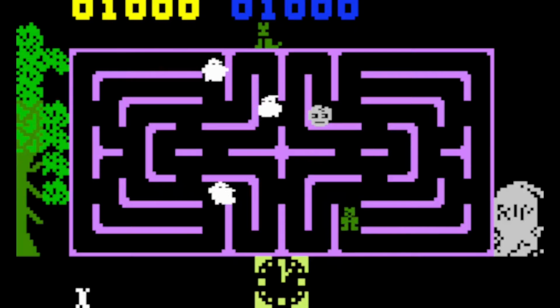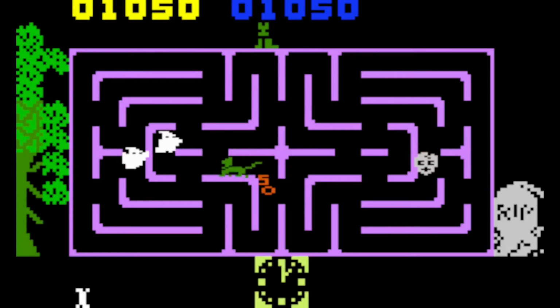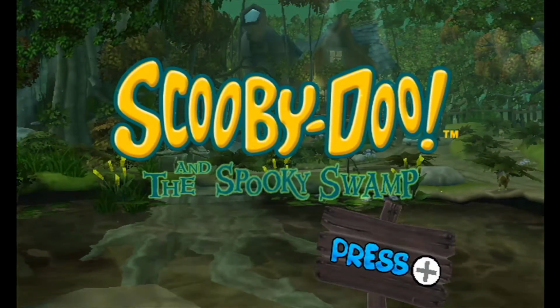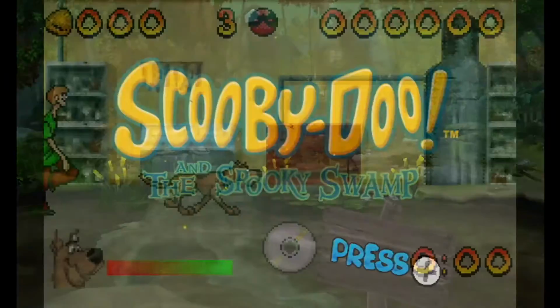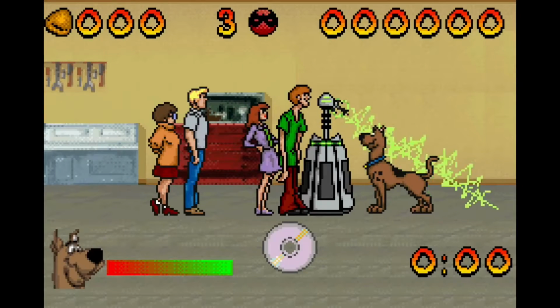Scooby-Doo has had quite a few video game adaptations over the years, starting with Maze Chase on the Intellivision all the way back in 1983, and most recently with 2010's Scooby-Doo in the Spooky Swamp. He even had his own team pack for 2015's LEGO Dimensions that included Shaggy, the Mystery Machine, and a Scooby Snack. If you've had a computer, console, or handheld at some point in your life over the past 40 years, there's a good chance that a Scooby-Doo game was somewhere in its library.